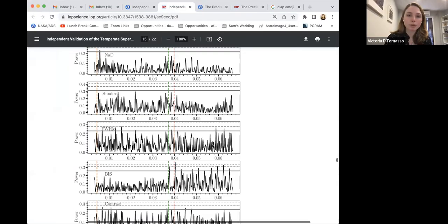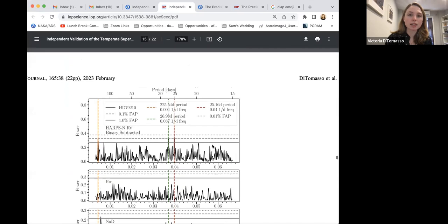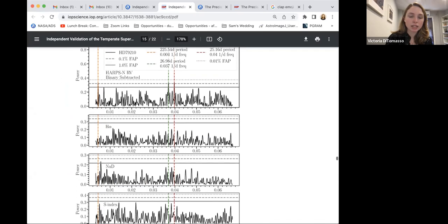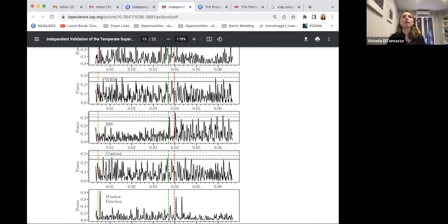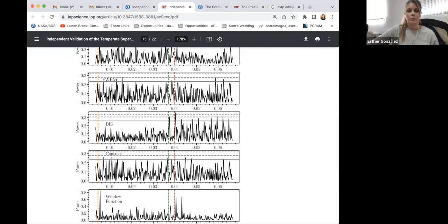Yeah, let me share this. This was from the paper itself, and the only activity indicator that had a significant peak in the neighborhood of 16-17 days was the bisector inverse span. I had also tried to analyze just the HARPS North data that overlapped with the CARMENES data, and unfortunately there just weren't enough HARPS North data points to get a converged result using just those seasons, because there were so many fewer points per season. So I couldn't make the direct comparison.